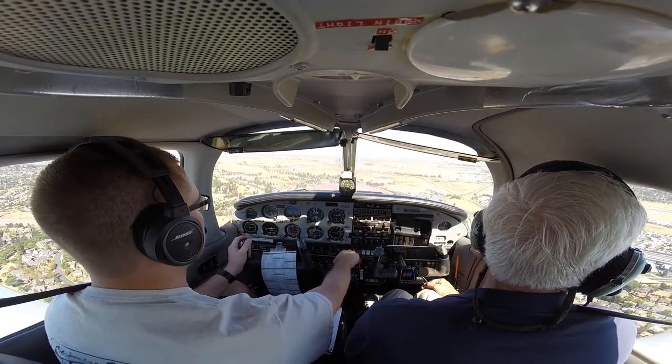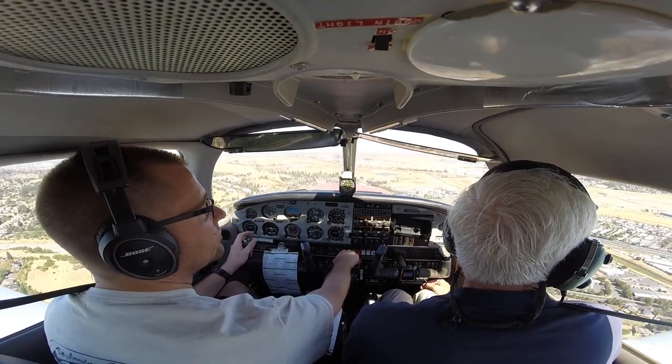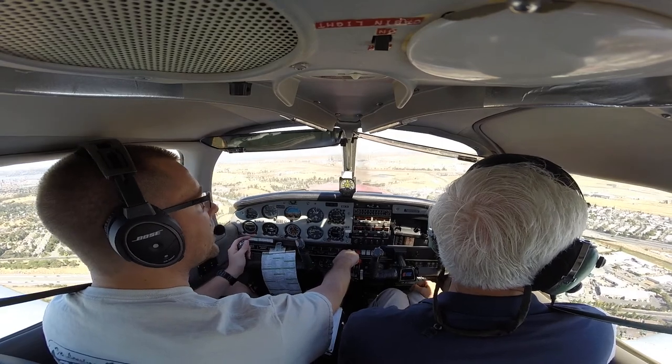Cherokee 63 Mike, runway 19 right, clear for the option. 19 right, clear for the option, 63 Mike. He's on short final.